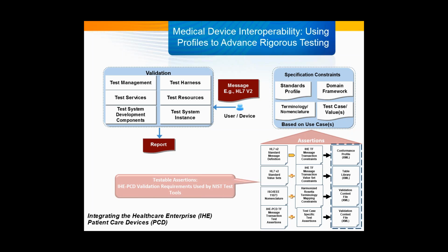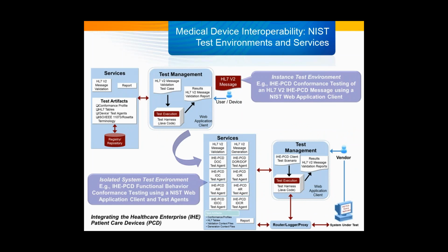In the next slide, we see how we have different environments, as we call them. In the top half, you see what's called the instance test environment. This would typically be the environment we would be working in at a Connectathon, where you have a message, you feed it into the test system, which is made up of test management and services, and then you get a report out of that. It's very similar to the slide I just showed, where the message is fed in, it uses a bunch of services and validation artifacts, and things like vocabularies and certain value tables, and it gives you immediate feedback.